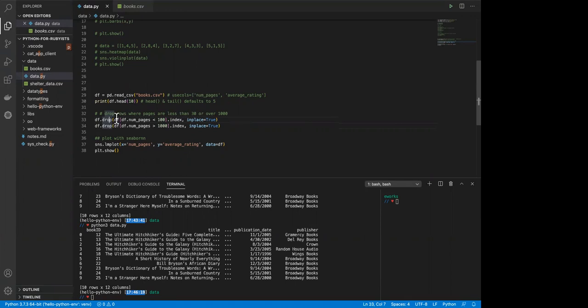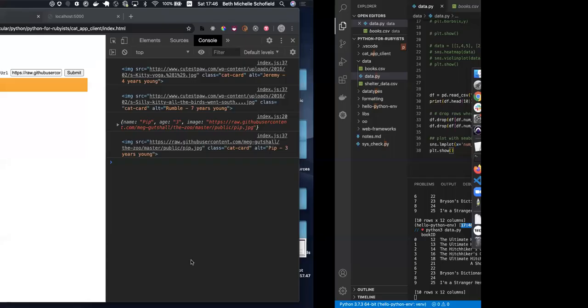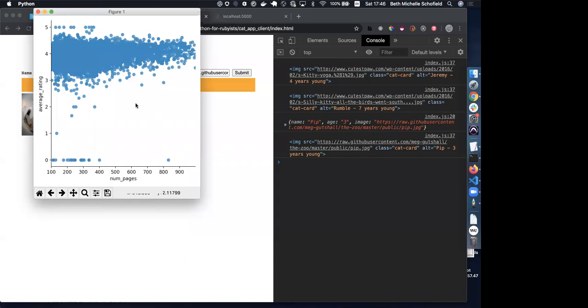So this is, I'm telling it what to drop. I'm saying go into my data frame, find everything where it has less than 100 pages, and get rid of it. Gotcha. But yeah, totally fair. I understand why that looks a bit strange. All right, so let's run this. Okay, cool.